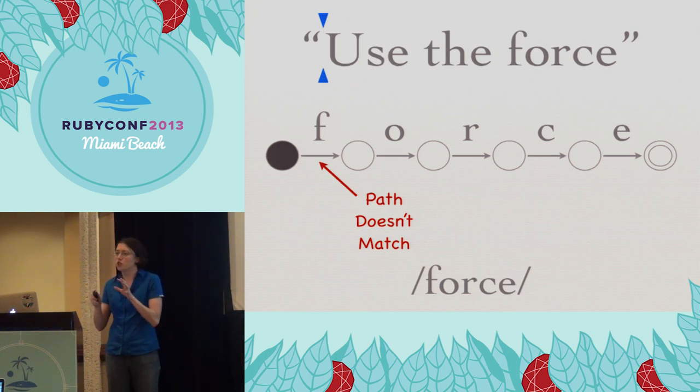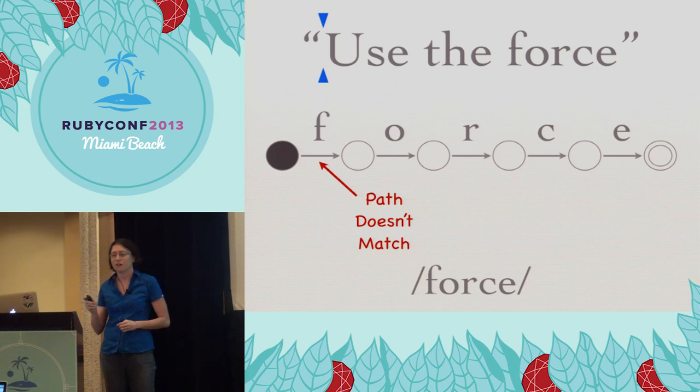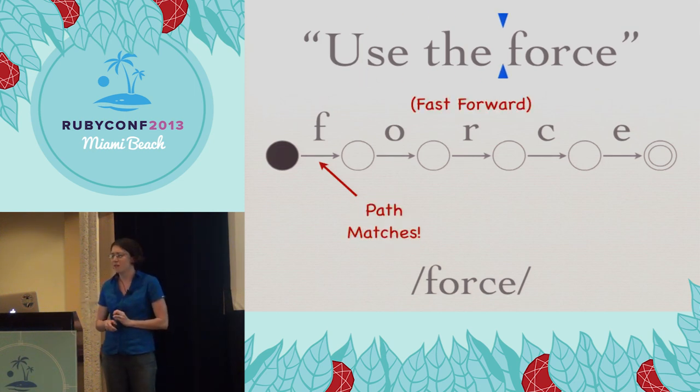A regular expression tries to match a string one character at a time, starting with the leftmost character. So the first character this regex sees is that capital letter U. That doesn't match the path to the next state. It would need a lowercase f for that. So it stays there on that starting state. Next it sees the lowercase s. That still doesn't match, so it still doesn't move from that starting state. It's going to do this for several characters, so let's go ahead and fast forward.